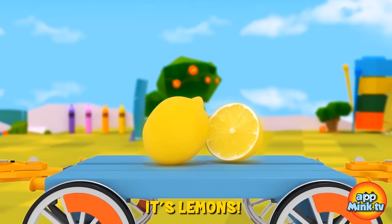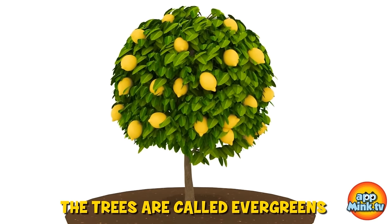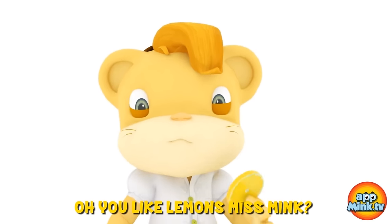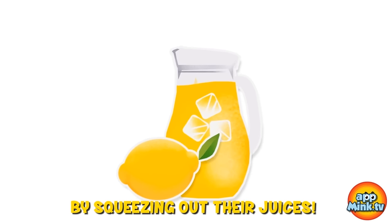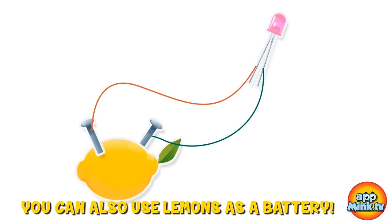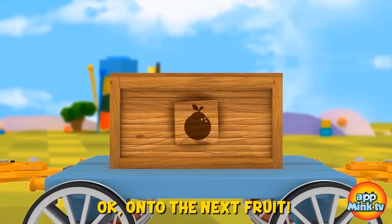It's lemons. Lemons grow on trees much like apples and pears. The trees are called evergreens and produce fruit all year. Oh, you like lemons, Miss Mink? No, too sour. Lemons are tastiest when you make lemonade by squeezing out their juices. You can also use lemons as a battery. Isn't that amazing? Okay, on to the next fruit.